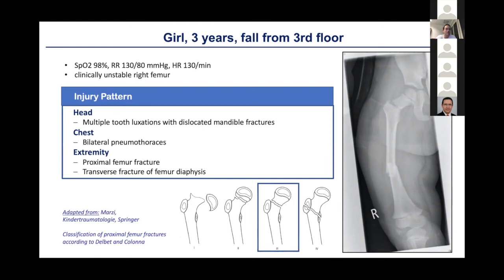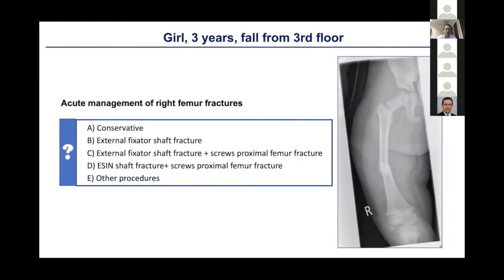So in the box you see the injury pattern, which we found after the initial assessment in the shock room. The girl suffered from multiple tooth luxations, dislocated mandible fractures, a chest trauma, and the fractures which you see on the X-ray on the right side. So my question now is, how would you manage this femur fracture in the initial phase, in the acute phase?